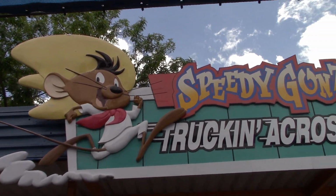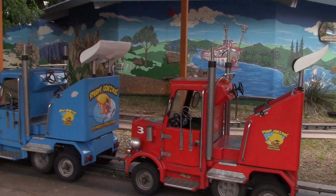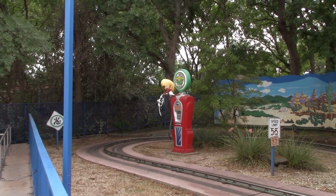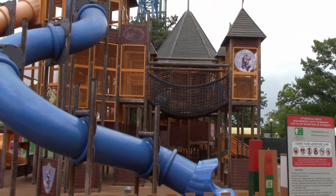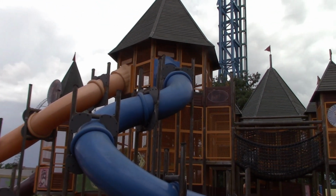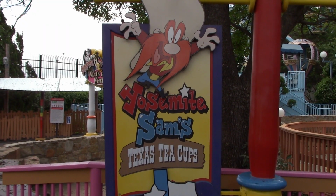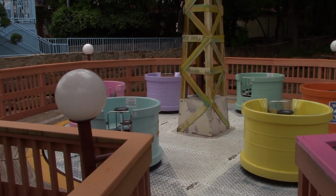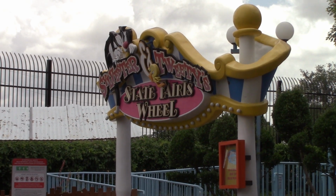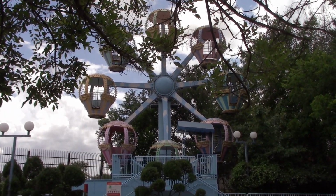Now we got Speedy Gonzalez trucking across America. Got Speedy Gonzalez at the gas pump. Got Looney Tunes Adventure Camp, large jungle gym type playground equipment. Going across a train bridge. Got Yosemite Sam's Texas Teacups, the junior version of teacups. Got Sylvester and Tweety's Ferris Wheel. The path to this ride is blocked off, so this is a ride that's temporarily closed.